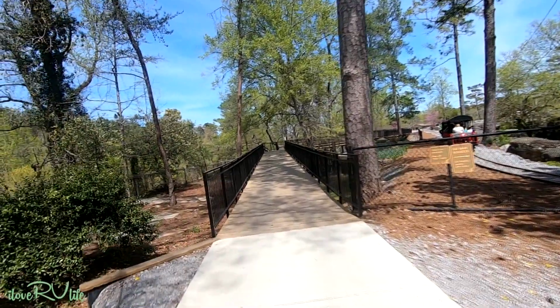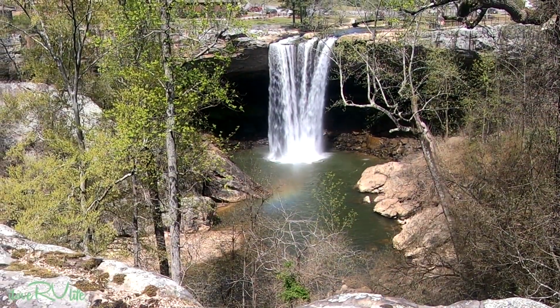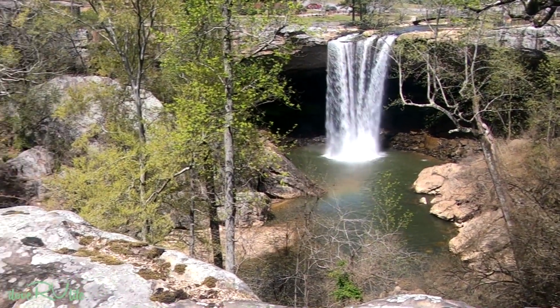All right, let's see if we can find the falls. Well, it is a beautiful, beautiful, beautiful spring day out here. First week of April. I hear the falls off in the background. This is really some kind of a place. And oh my goodness, there's the falls. Let's take a peek at them. There's the falls. Look at that.